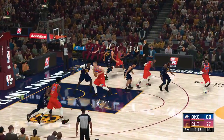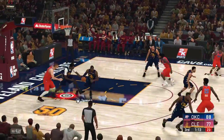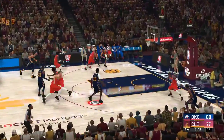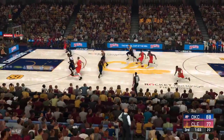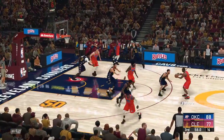To the inside. And blocked. That one goes careening off the glass. And that massive wingspan coming into play there. Ball uses it to perfection to block shots. The Thunder leading by 11. And Wright kicks to Moore.